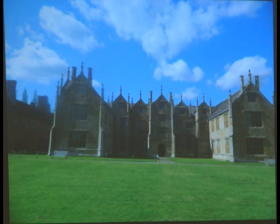This is an Elizabethan house. This is actually the house. This building here is the stable. I'm going to concentrate on the stable more, but you can tell an Elizabethan house.